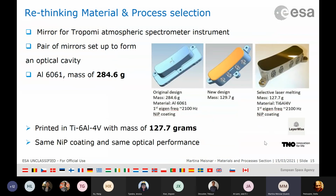Here you can see the next study was for a mirror. So this is actually a functional part now. In the original design, you actually see you have a higher mass. And the key for this mirror is obviously the surface finish. It needs to be very smooth and mirror-like. And the decoupling from the base plate. So you can see the base plate and the mirror need to be very strongly decoupled from each other in terms of avoiding any vibrations that could cause optical interferences.